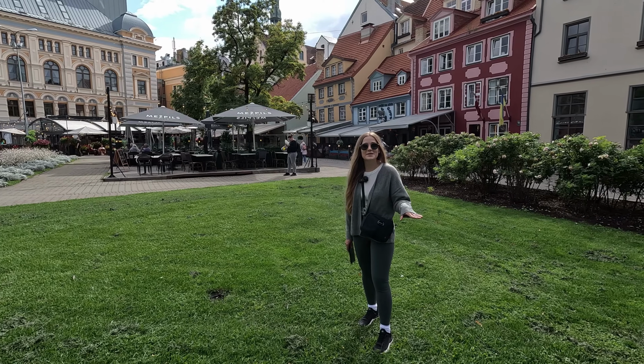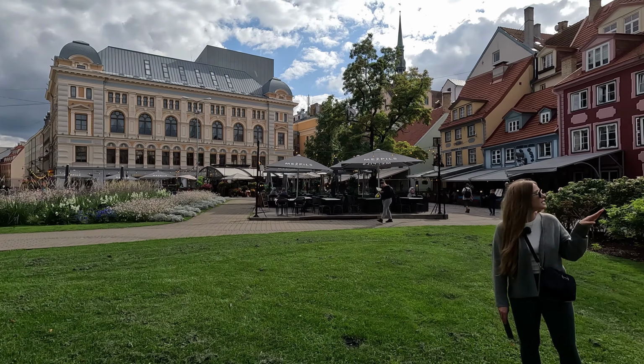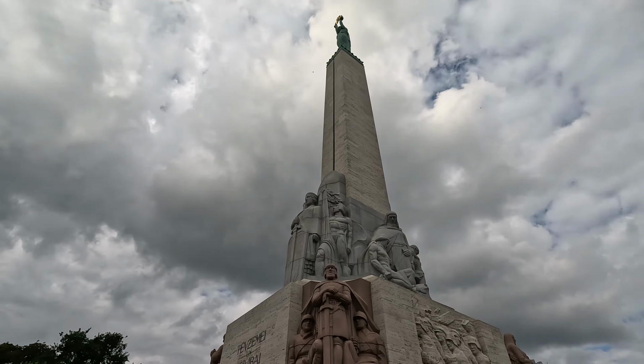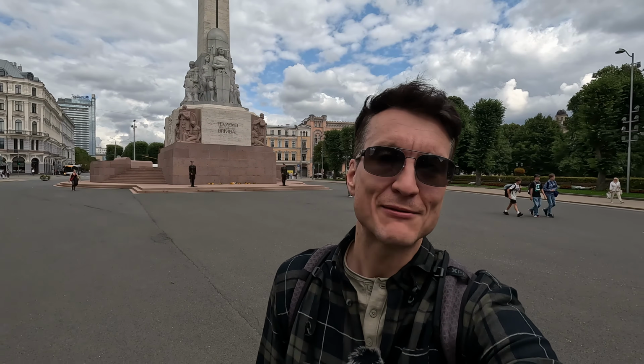So inside this square we have the Great Guild over here, and on the other side we have the Small Guild. Definitely two worthy stops on your walking tour of Riga. The Freedom Monument behind me, which is just past the main city centre street there, commemorates the soldiers that died in the Latvian War of Independence that took place in 1918 to 1920, when the Latvian soldiers threw out their Russian occupiers and regained freedom for the city.